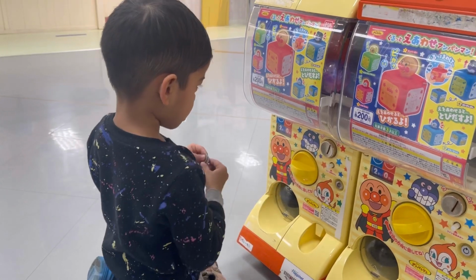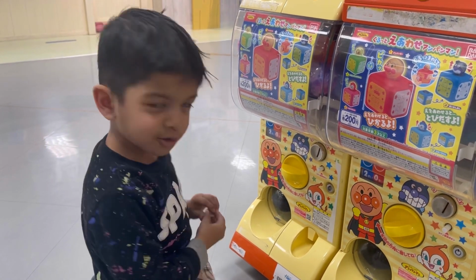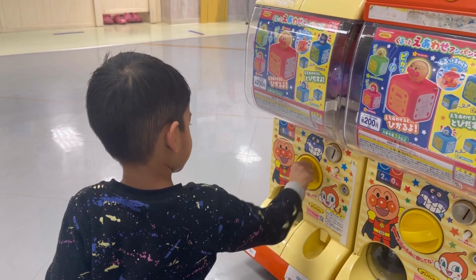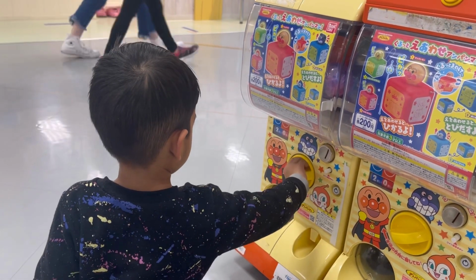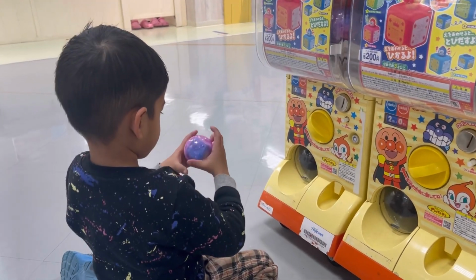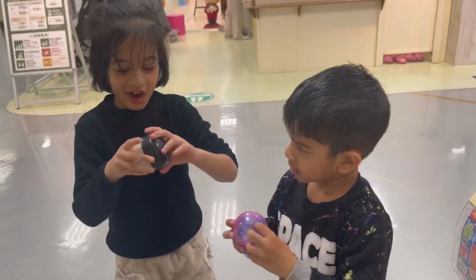One coin, two coin. I put two coins. Turn, turn. It's not working. I need to put the coin also. Oh, my toy came! See, this is what we got.